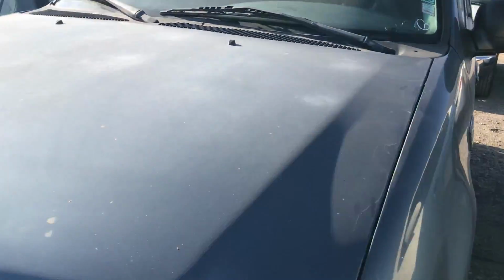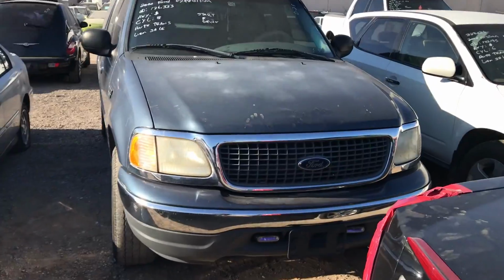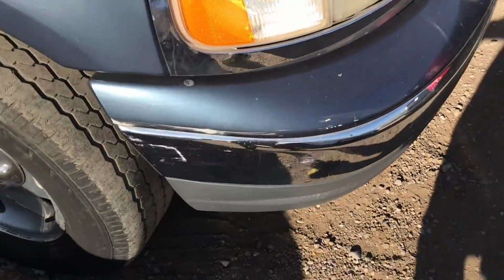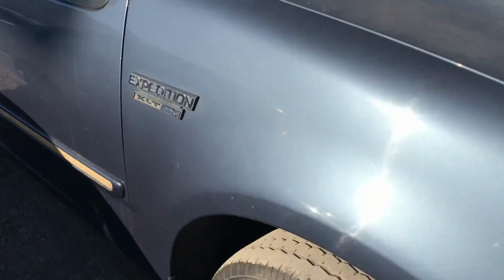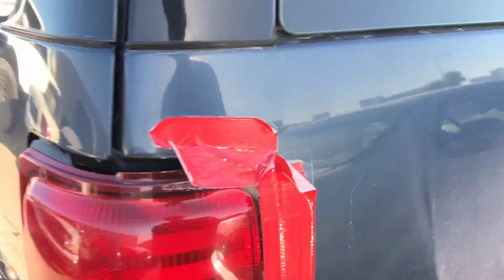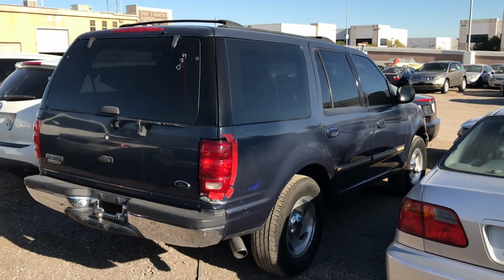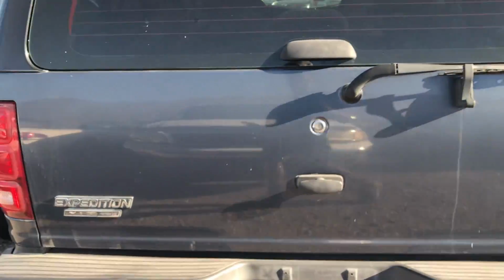Nice looking truck though. We got a 2000 Ford Expedition with 176,000 miles. This one actually looks really good. The bumper looks like it's just been really clean. It hasn't really been driven, however, it does have 176K. Doors locked. That door's locked. Tail light is taped on.